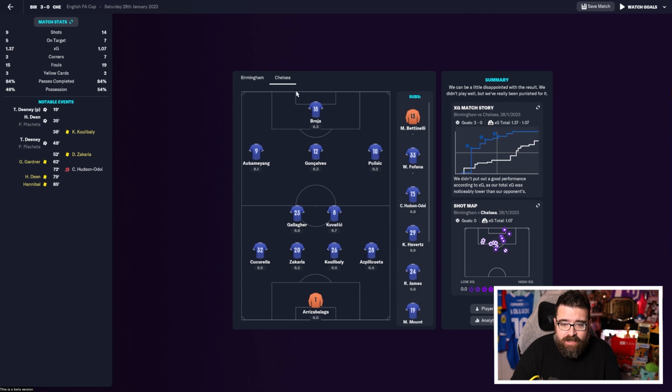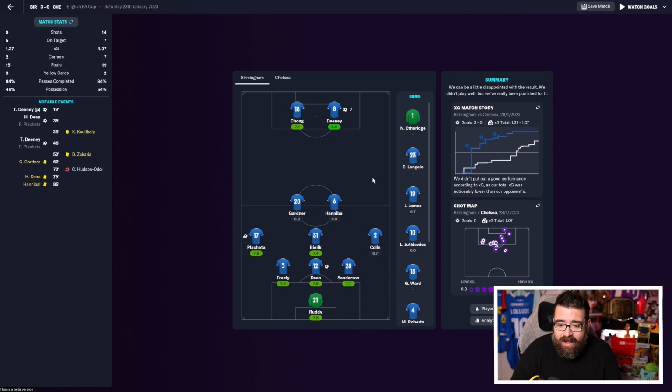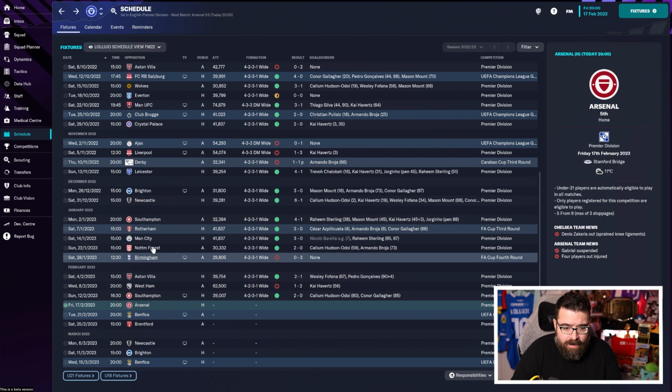He was just exceptional. It's the first time we've been really caught out by these really negative, horrible FM23 tactics that the AI does sometimes. As you can see, the good old flat back six with the two holding midfield players, and they just ruined us, completely outclassed us. This is a Birmingham team who are, can we see where Birmingham are in the league?